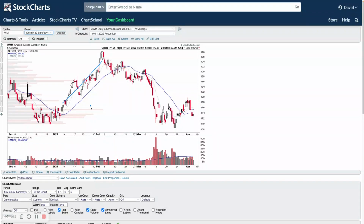So you can see here we've had a stage 2 advance through here, a stage 3 structure, and it started to falter and fall down into stage 4. And now you can see it's starting to develop a stage 1 structure again. We've got a shakeout at the bottom of the range, we've got an upthrust. So we can draw lines across here. So we've got a clear structure.